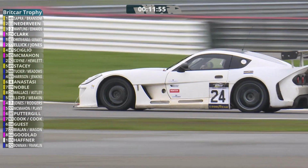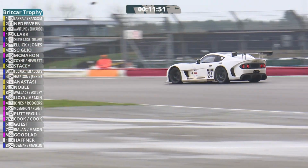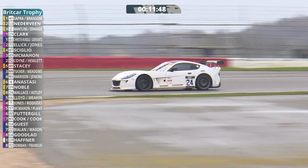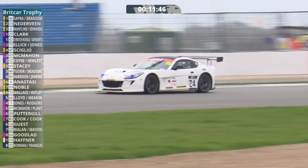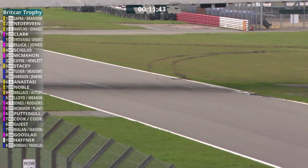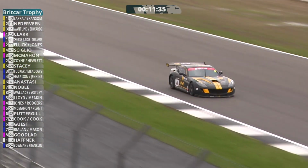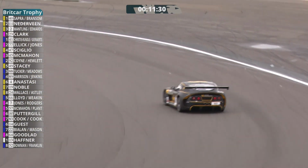The Ellick and Jones Golf is going well, up there in 6th place and 2nd in class. Maurizio Silio is 7th. 8th is Arthur McMahon's Honda Civic, that's running nicely. The Coyne and Hewlett Clio is 9th. And Will Stacey's Lotus, which of course lost time at the pit stop, is down in 10th. There's the number 4 Ginetta of Anastasi. He's running in 13th place, 6th in Class 1.